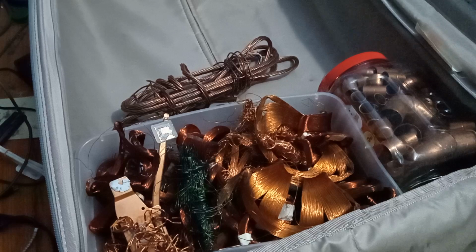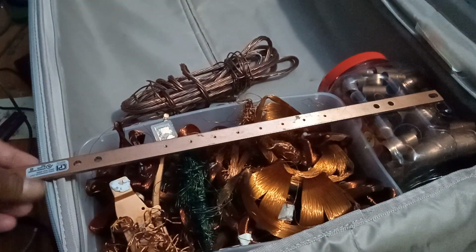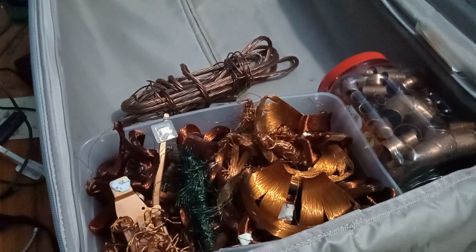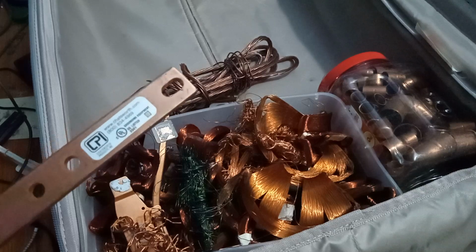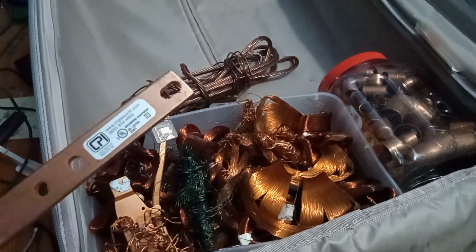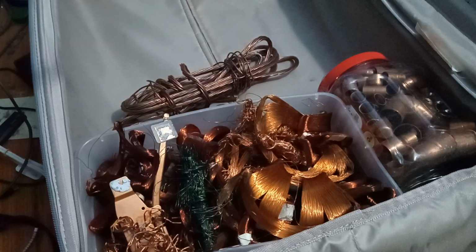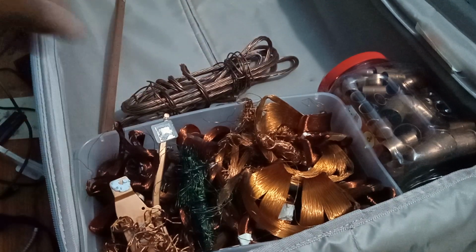Now, I found this bar here. This bar is solid copper, and I looked at it, and it actually has a name. All right, it says chatsworth.com grounding equipment or so like that. Again, I don't know what that is, so I can put that right. It's pretty tall. Put that right there.